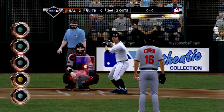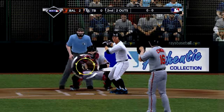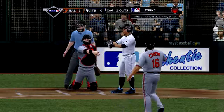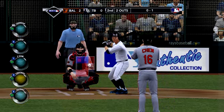Not real favorable numbers here. Lifetime only .194 against Baltimore. There's really no explanation of why he has trouble against this team, but he struggles against every pitcher. Strike started off the at-bat 0-1. That fastball just froze him on the inside corner.